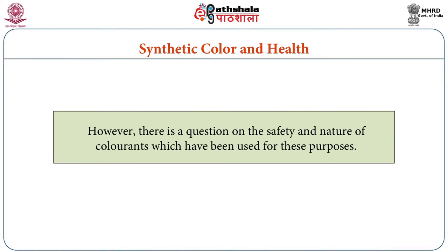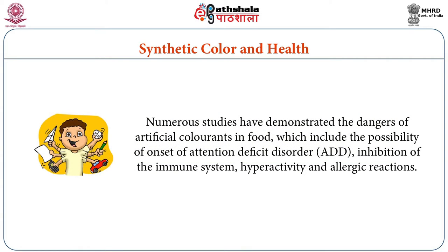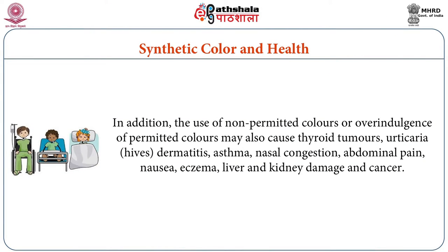However, there is a question on the safety and nature of the colorants which have been used for this purpose. Numerous studies have demonstrated the danger of artificial color in food, which includes the possibility of onset of attention deficit disorder, inhibition of the immune system, hyperactivity, and allergic reactions. In addition, the use of non-permitted colors or over-ingestion of permitted colors may also cause thyroid tumors, urticaria, dermatitis, asthma, nasal congestion, abdominal pain, nausea, eczema, liver and kidney damage, and also cancer.